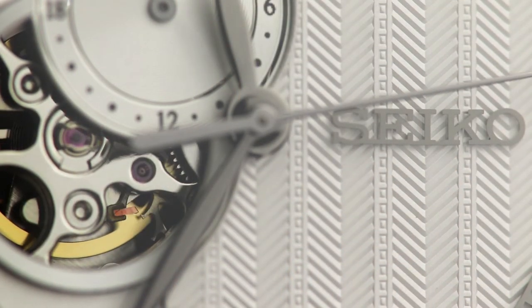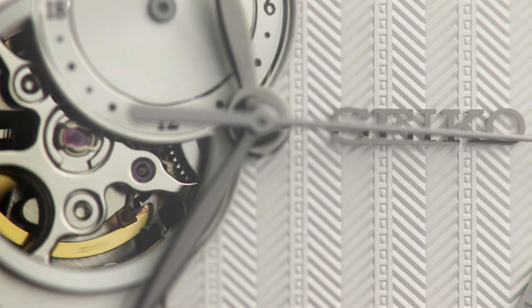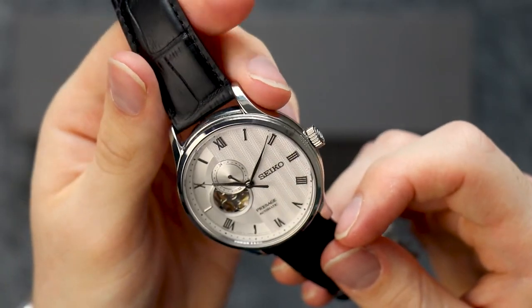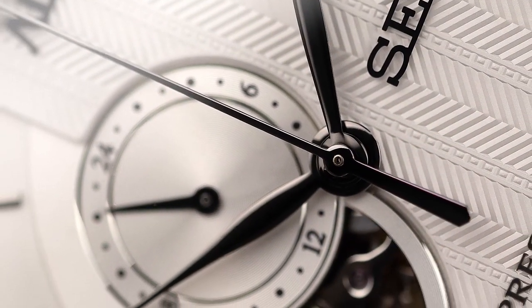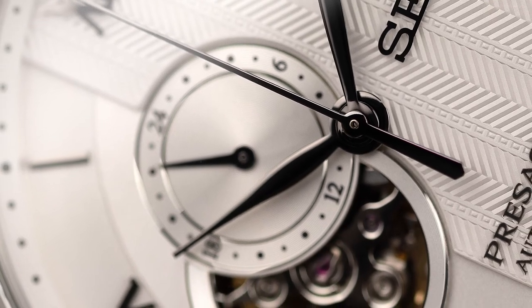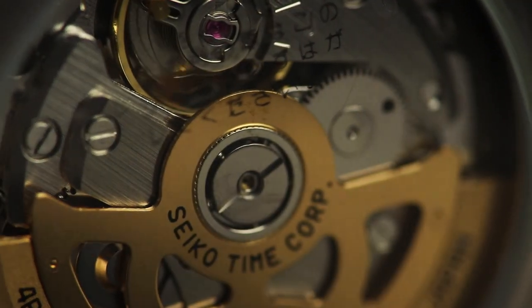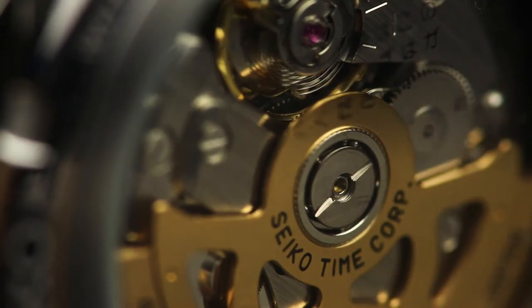At 9 is the open heart, so you can see the balance wheel ticking away. The balance wheel is in a nice gold color, which contrasts to the balance bridge. And just above it at 10.5 hours, there is a 24 hour marker, which has a really nice concentric circle. It has the gold plated rotor on the back, which adds a nice little detail and mixes in with the balance wheel as well.